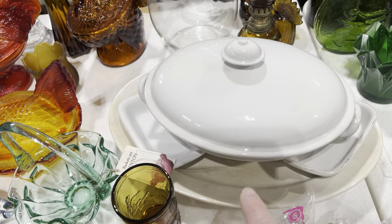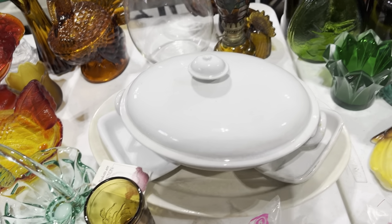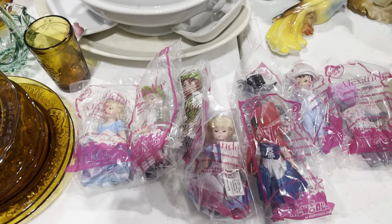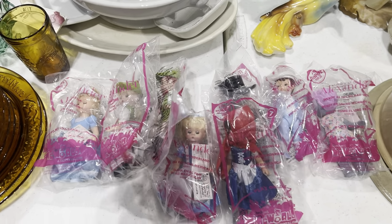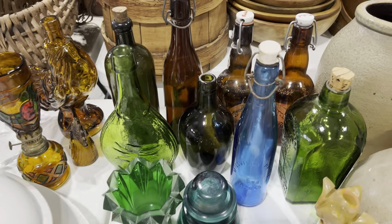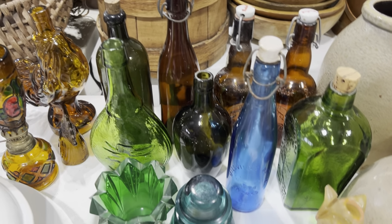So I've sold a few pieces of ironstone, and I usually just group them together for those ironstone lovers out there. It's Madame Alexander dolls from McDonald's. And yes, if we group them together, we can sell those also on eBay. And then the bottles, we're still seeing if there's much value in the bottles.